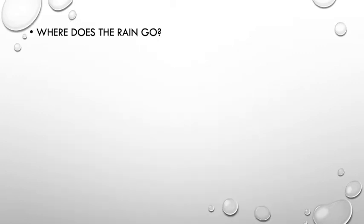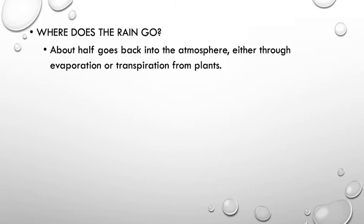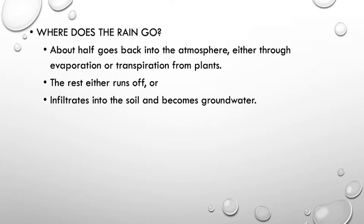Where does the rain go? Generally, over half the precipitation goes back into the atmosphere, either through evaporation or transpiration from the leaves of plants. Over 1/4 of the water becomes runoff and exits the basin via streams and rivers into the Raritan Bay. The remaining water infiltrates into the soil, becoming groundwater, which then moves slowly back to the streams. The groundwater is a critical source of flow during dry periods, while runoff during storms creates larger but short-lived stream flows.